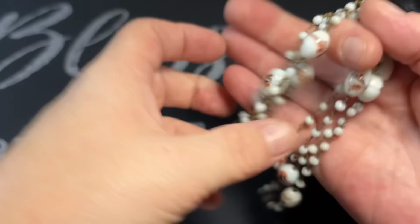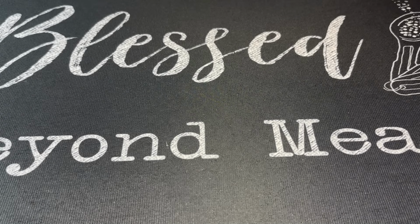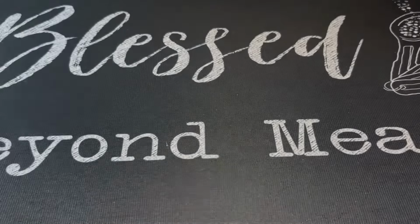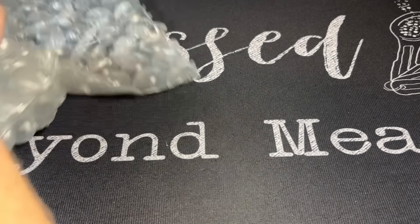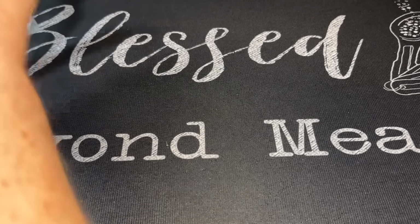Yeah, I love this. And just for kicks and giggles, let's... Yeah, they glow a little bit, but not green. They just glow. They're gorgeous. Oh my gosh, whatever this is... Oh. This is wrapped really well.